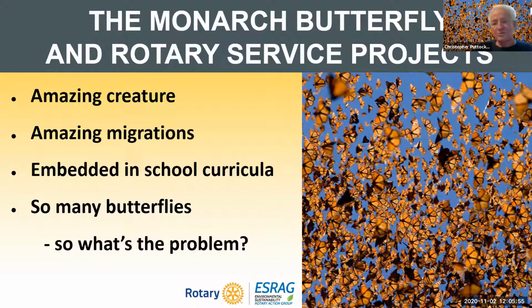It's embedded into school curricula. This butterfly has taken over from what was the butterfly in school curricula, which is the painted lady, and it doesn't have anywhere near the migration. And there are so many of these butterflies. So what's the problem? That's what we're going to deal with today.